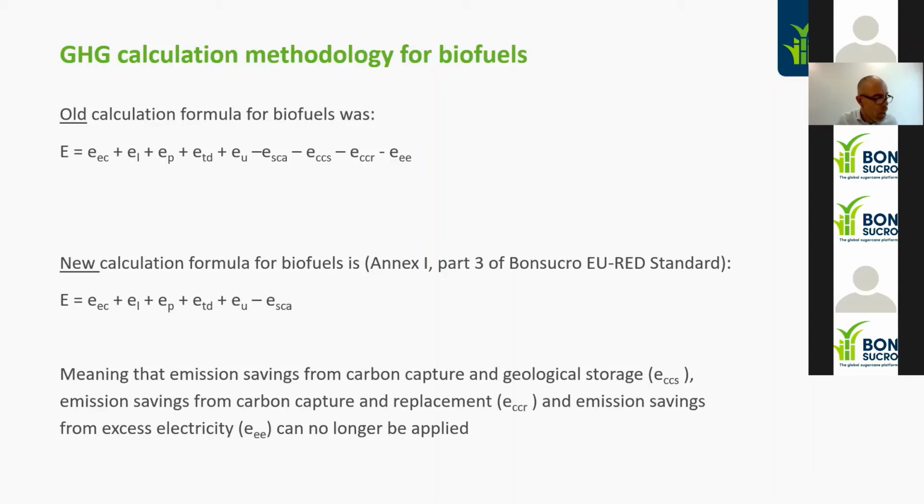I think what is more important is that for some of the existing greenhouse gas emission factors in the new formula, so EEC, EL, EP, etc., there are changes in the details of how these emission factors shall be calculated. It would be a bit too much and too detailed to deal with that here today in this training. It's not crucially different, but it is in the details rather.